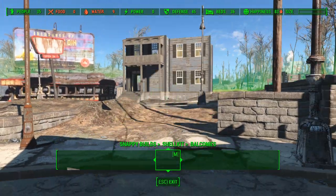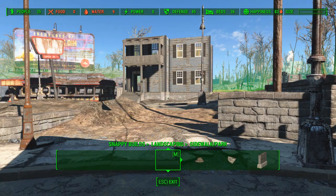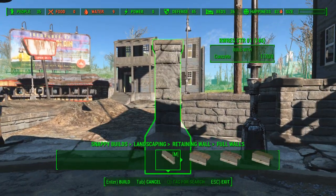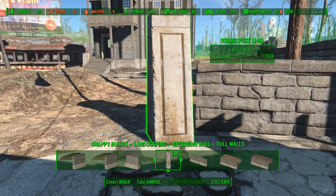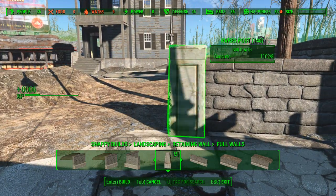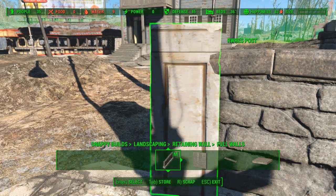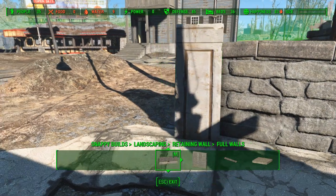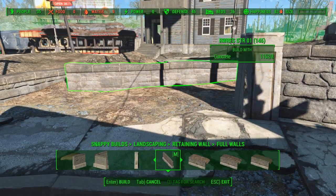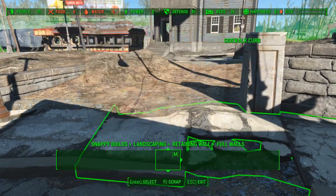Right, back to what we were doing. I wasn't on shell kit, I was on landscaping. There we go. Right, now in order to bank any of these, we do need a post. This post will need to be ever so slightly rotated. Stop the jittering. We'll go back to a short wall.